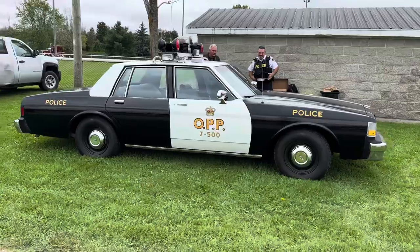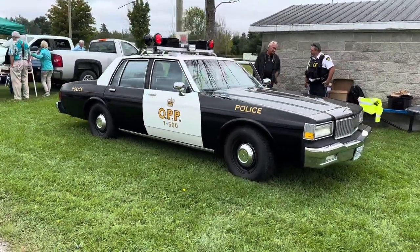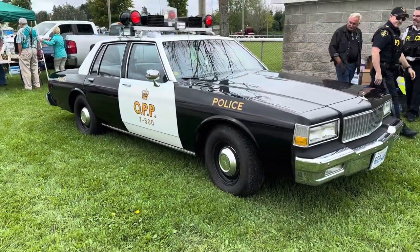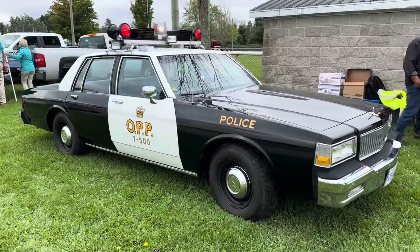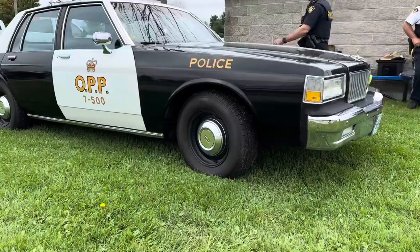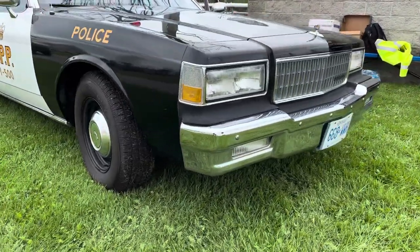This is a 1989 Caprice Classic. It's a police edition. It was donated to the Ontario Provincial Police by Chevrolet. It was the last production black and white police vehicle off the assembly line. Its home is in Orillia at General Headquarters, where the OPP Museum is located.